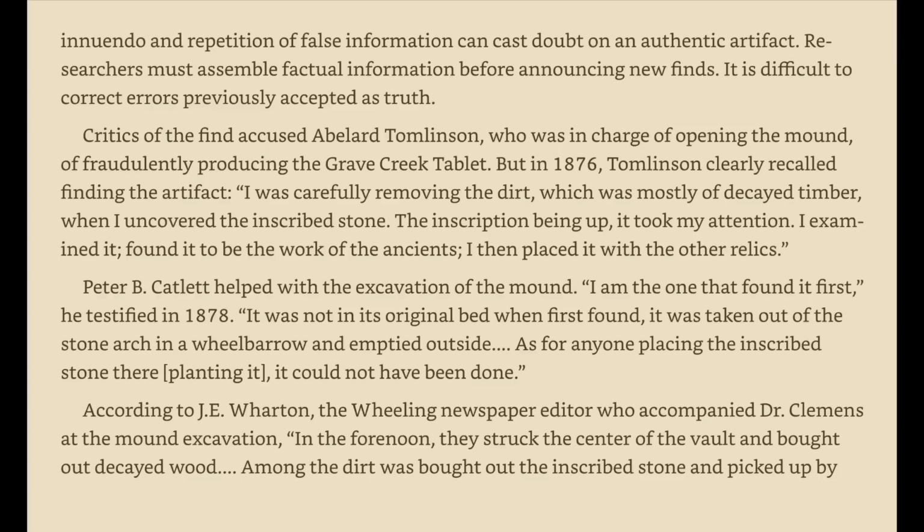Peter B. Thaler helped with the excavation of the mound. I am the one that found it first. He testified in 1878 it was not in its original bed when first found. It was taken out of the stone arch in a wheelbarrow and emptied outside. As for anyone placing the inscribed stone there, planting it, it could not have been done.